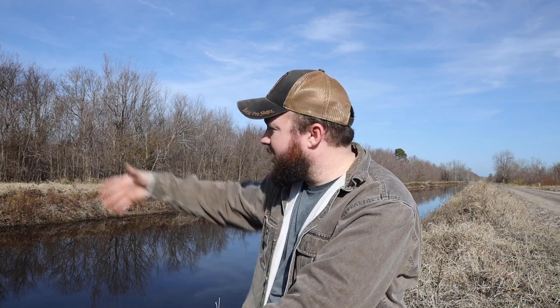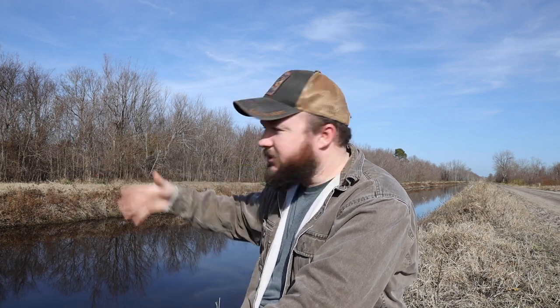Very rarely do they let me spend any time around them and photograph them. Most of the time, as soon as they see a person, they leave pretty quickly. But they actually stayed right in the middle of the canal, or right across the canal from me, let me sit right here and photograph them. It was a really neat encounter.